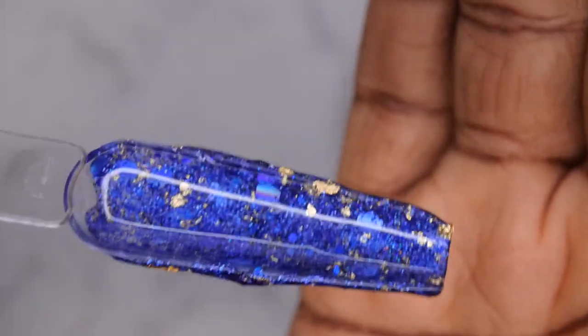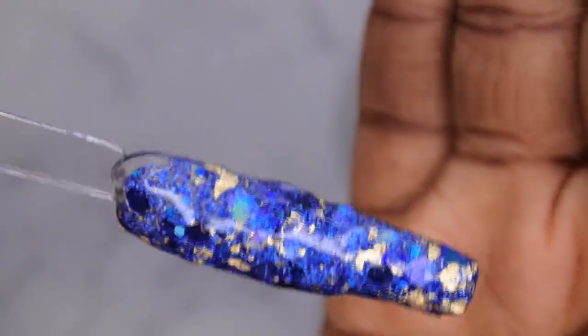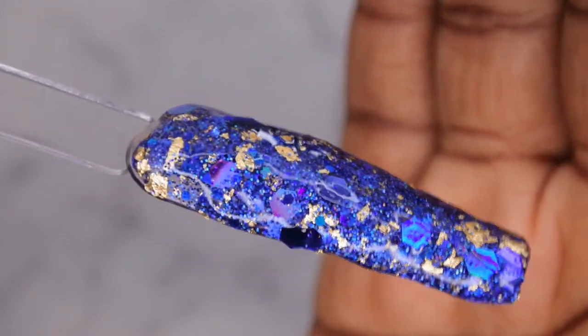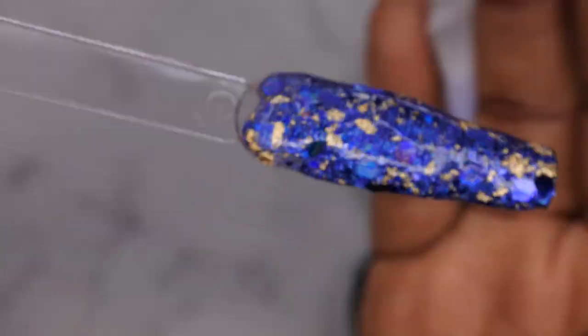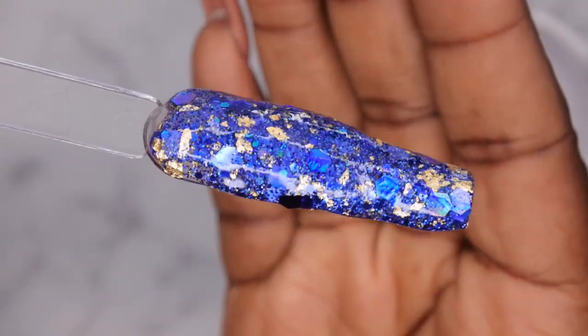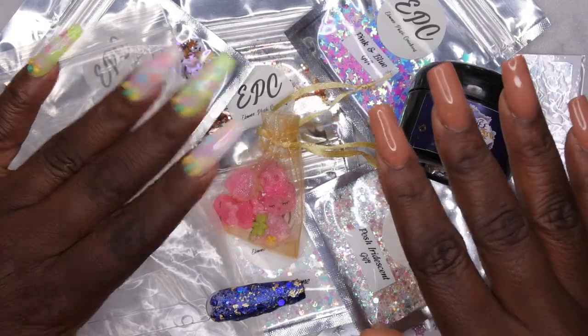Now, this side doesn't really do it justice. Typically, I'll show the inside to show what it looks like top coated, but this is what it would look like top coated, and it is absolutely stunning. Wow. Okay, so yeah, I'm impressed. This acrylic was super easy to work with. Super easy. Okay, y'all, so this is everything that I got.